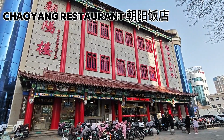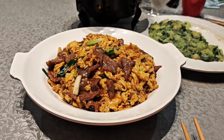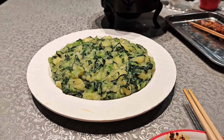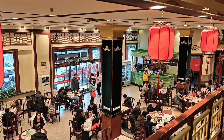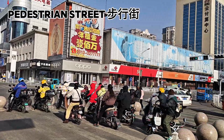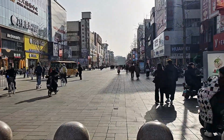After a lot of walking and sightseeing, we got hungry. We went here to Chaoyang restaurant. I can recommend the vinegar beef with scrambled eggs, cauliflower in a hot skillet, mashed potato with greens, and we also ordered some lamb kebabs as well. We were lucky to be able to sit upstairs, which had lovely views down and gave us our own private room.